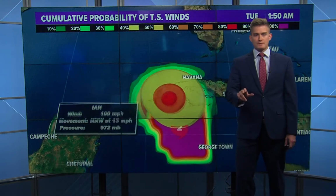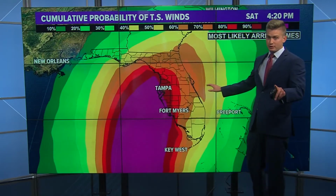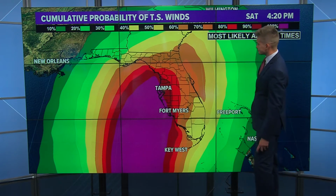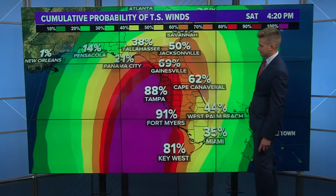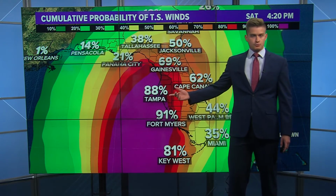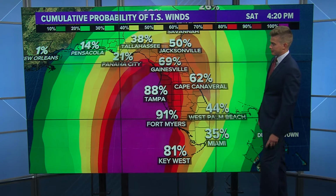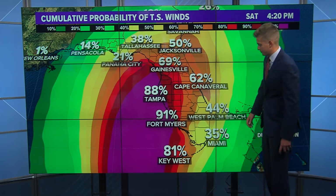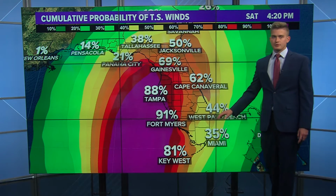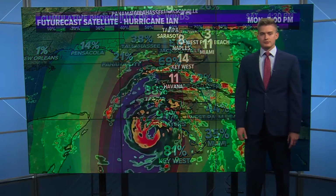Let's take a look at those tropical storm force winds. Look at how big that wind field gets. That is sustained winds. That is not tropical storm wind gusts. So there are those arrival times. 91% chance of tropical storm force winds in Fort Myers, 88% chance in Tampa. Those are going to be increased probably to about 100% over the next day or two. Southeastern Florida, West Palm Beach, Miami, those odds have increased as well. Jacksonville 50-50, Gainesville near 70% chance.